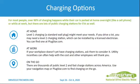All right, and at work, if your workplace doesn't have a charging station, you can definitely ask them to consider it. There are a lot of rebates and purchase incentives for workplaces to install charging stations. And then finally, there are thousands of public charging stations out there, both level 2 and fast charge stations. So you can visit plugstar.com or a navigation map to find some near you.